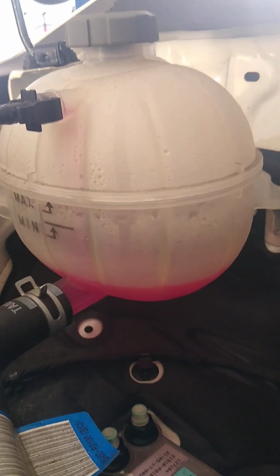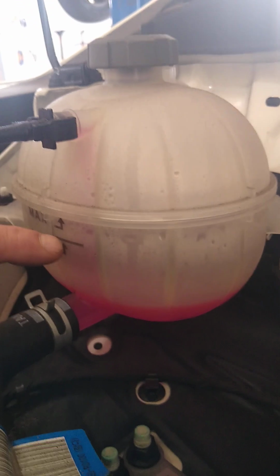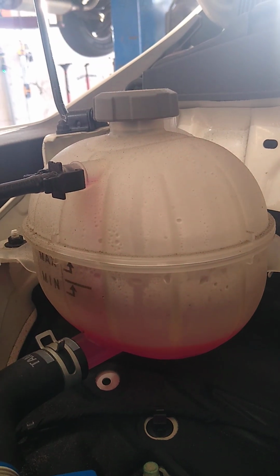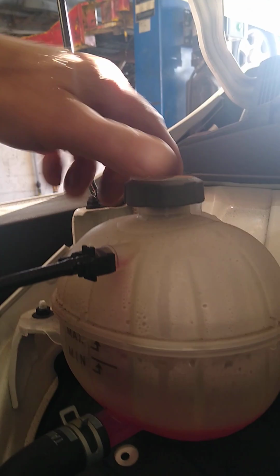But what I noticed is I said, hey Caleb, doesn't that seem odd to you? In 21,000 miles? The factory didn't set it at minimum, right? We would suspect that it was somewhere between here and there, or maybe a tiny bit over maximum. Somewhere in here. But this is a sealed contained unit.